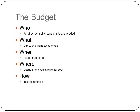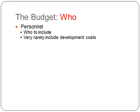The how is how you will carry it out, meaning what will be your income. Who's going to fund that? Who has already committed funding? These are all things you have to think about when you're completing a budget. So let's look at those one at a time.